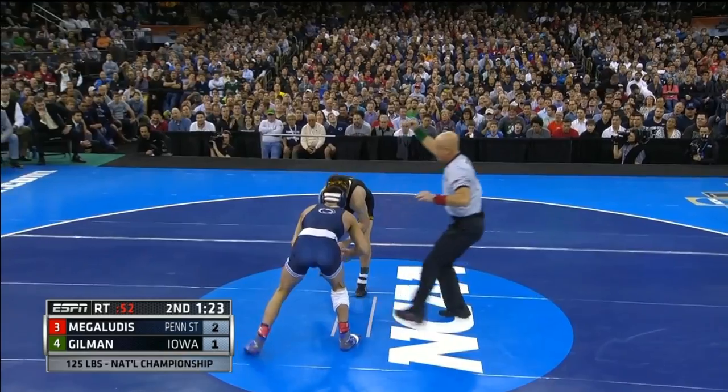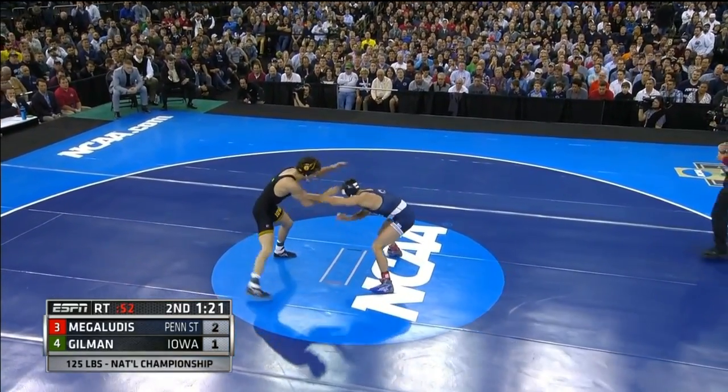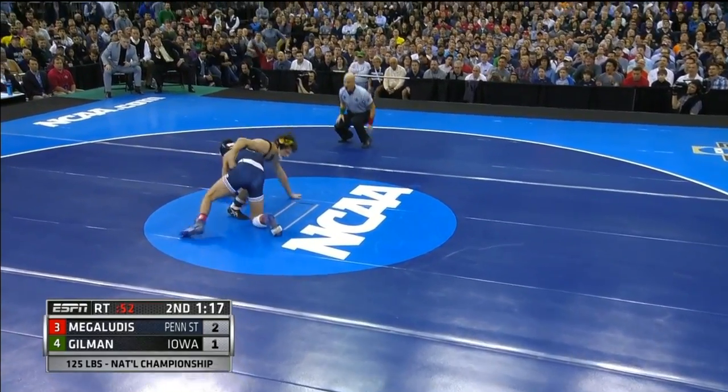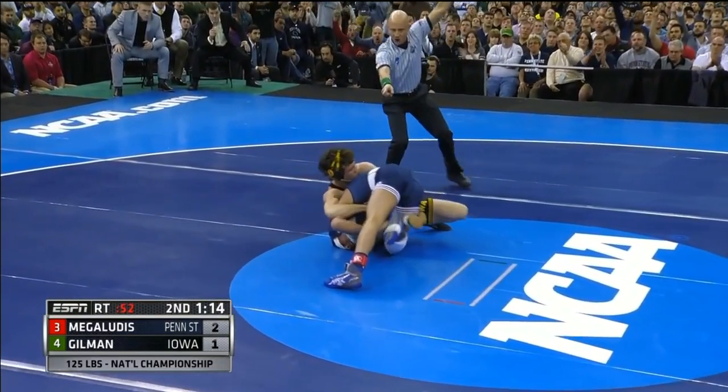Oh, absolutely, and I love that rule. I wish I had done it a couple years earlier, but it really promotes that top wrestling, not just the riding, which you see a lot. Guys just kind of holding on, trying to get that ride point, but now they're going for the big hits.